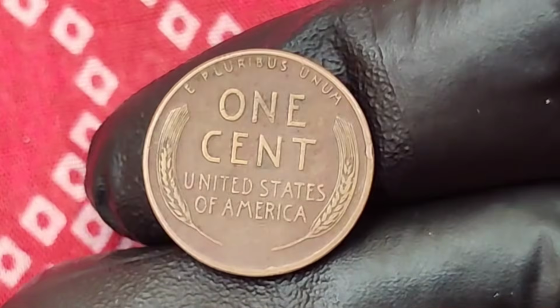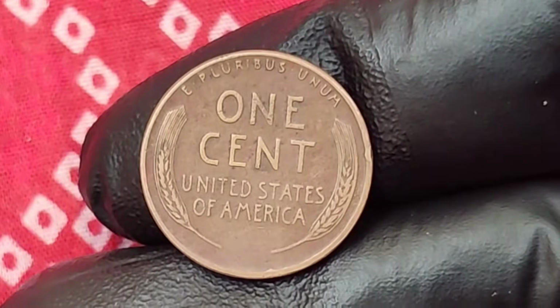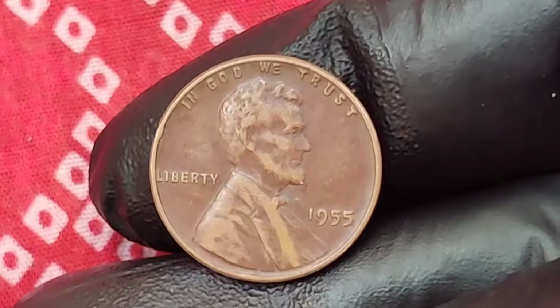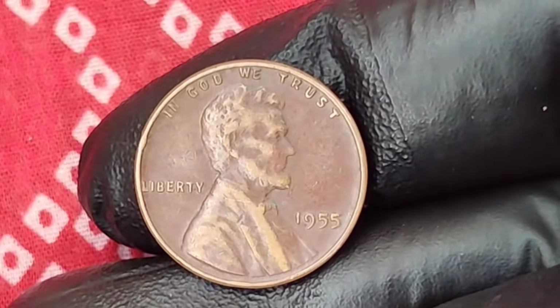These are not stains, they're signatures of authenticity, proof that nature has preserved it perfectly over 7 decades. And above all, never clean it. To polish this coin is to erase its soul. That aged copper tone and gentle patina are what make it valuable.